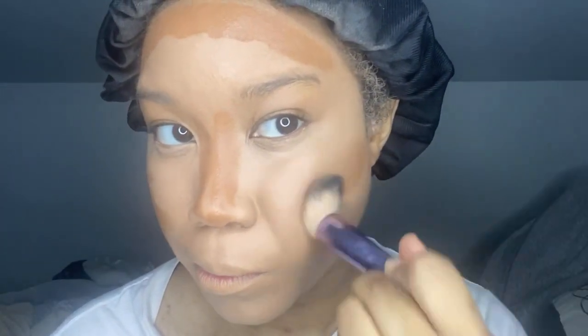After I blended out my concealer, I'm going to contour and bronze my face, and I'm going to be doing that with the Maybelline Instant Age Rewind Concealer. This one is in the shade 148. It's a really nice warm shade. I don't know if there are deeper ones than this. At my local drugstore, this was the deepest one, but I really like how it warmed up my skin tone, and especially with my foundation being a little lighter than usual, I'm really going in heavy with this concealer.